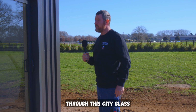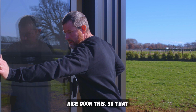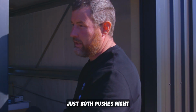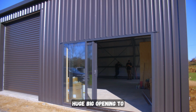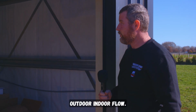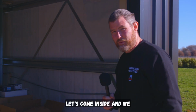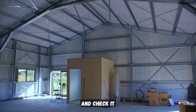So we're going to go in through this City Glass stacker, and it's a really nice door, this. So that just pushes right back, and you've got this huge big opening to bring all your gear in and just enjoy that outdoor-indoor flow. Let's come inside and we can check out a few of these fantastic features. Come on in and check it out.